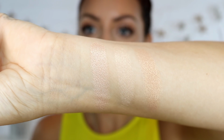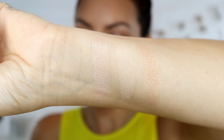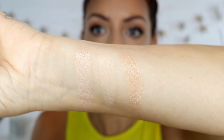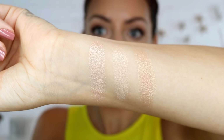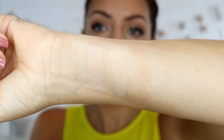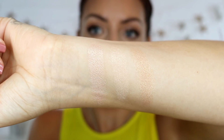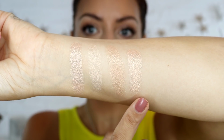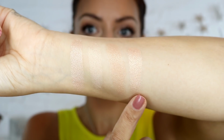Next up is the Wet n Wild Mega Glow Highlighting Powder in the shade Golden Flower Crown. So that's this one here. Much golder and a bit darker. More sort of bigger glitter, I would say. Less wet, more bling.